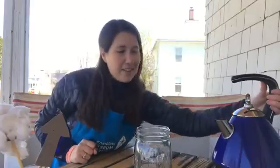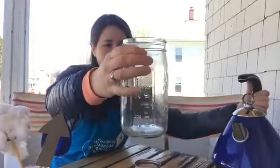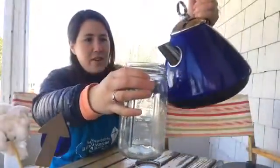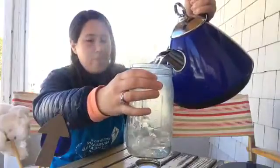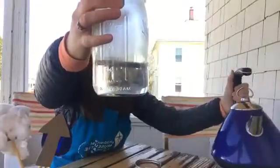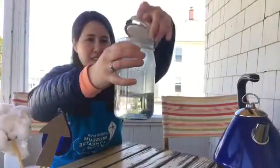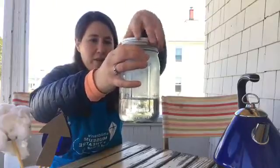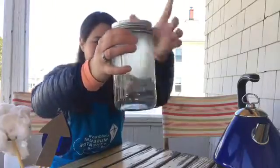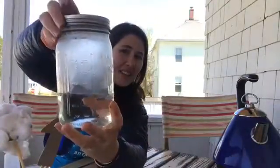Whoa, here it goes. All right, so we've got our hot water. Let's see if we can make some clouds. So if you look here, I'm going to hold it up. I'm going to pour the water in. Here it goes. I'm going to pour it just to fill up the bottle. Oh wow, look what's happening to the jar already. Can you see what's happening along the sides here? So already the water was evaporated, and when it hit the cooler sides here, it's beginning to condense.